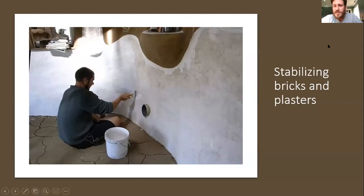Modern code also would stipulate that there are heightened protections to the exterior plaster. Like I said, traditionally, cost and efficiency was valued more over longevity. So people would go out every 2 to 3 years and add another coat of plaster onto their walls or their roof and keep the water off. But it's more costly in the long run to add a stabilizer like a lime or asphalt emulsion to increase the longevity of the structure.